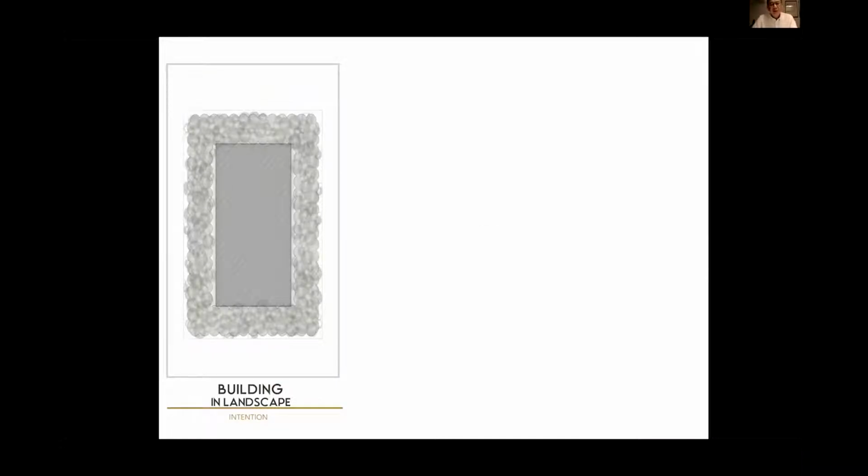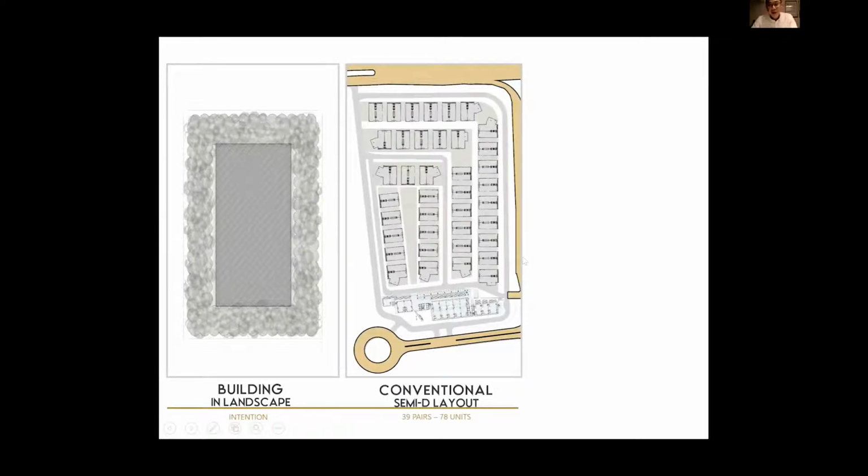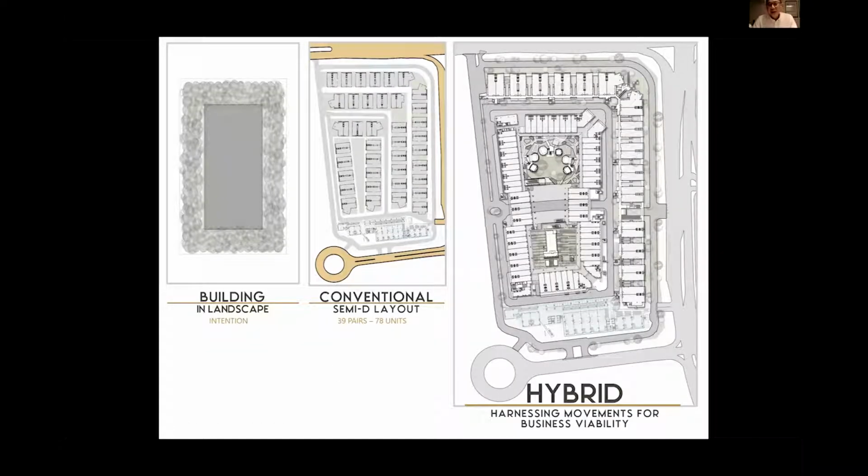So we looked at the building. Will it be a building in landscape like any other air-conditioned box? Or would it be a series of semi-detached buildings that will perhaps sell very well? We could get 78 units, but it takes up the entire site. So the answer really is perhaps a hybrid, where we stack the semi-Ds on top of each other, and we get a double layer of semi-D. Then the building itself will take the center stage, and we carve out a north square, south square, and a center square.